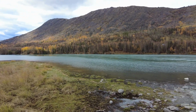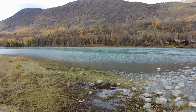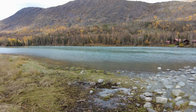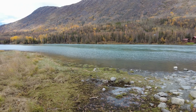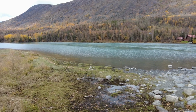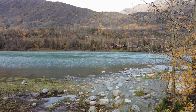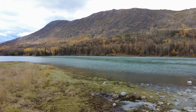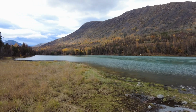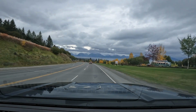The water is pretty blue, like we saw back around Glacier National Park. I think what we've learned is that these blue waters come from glaciers. Oh, it's just incredible. So pretty. Oh my gosh, look, that's a glacier.